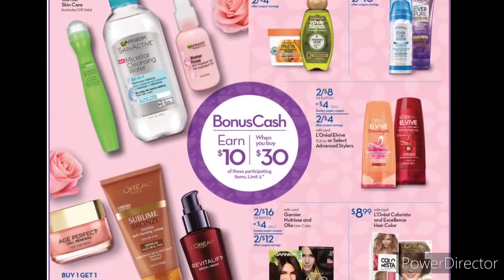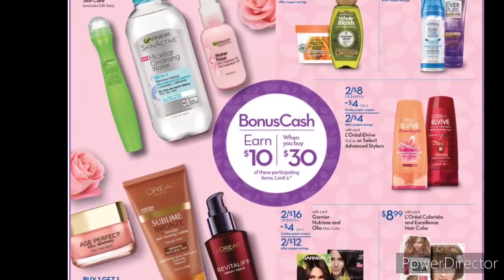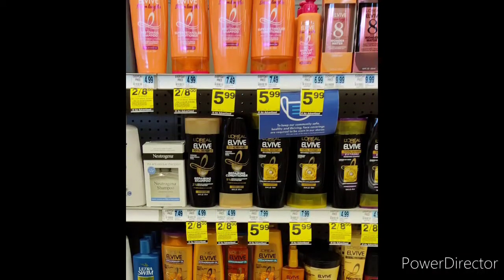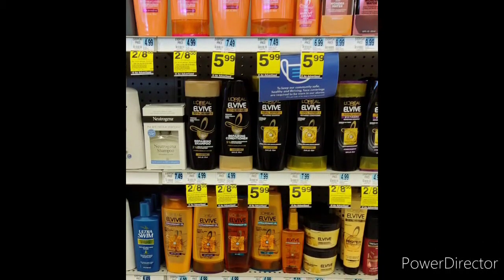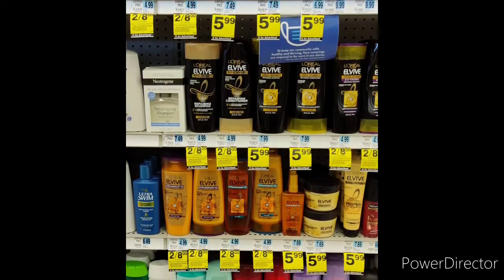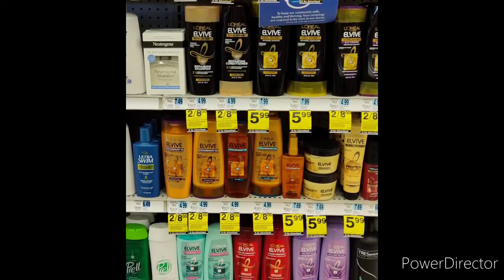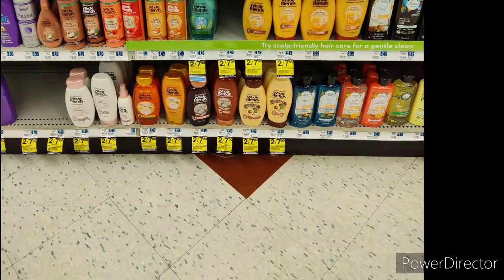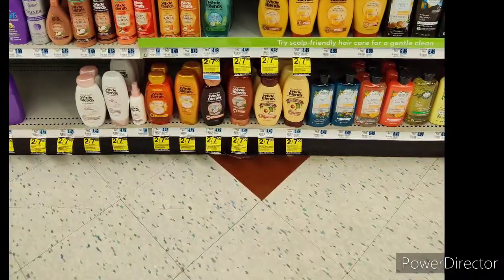So the first four things that I picked up were the L'Oreal Elvive. It's 2 for $8, so I picked up 4 of those. That comes up to $16. And then the next four things that I picked up, this was a simple and easy deal. It's on the Garnier Whole Blends. I picked up 4 of those, and they were 2 for $7. That adds up to $30 right there.